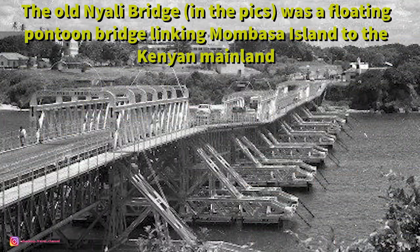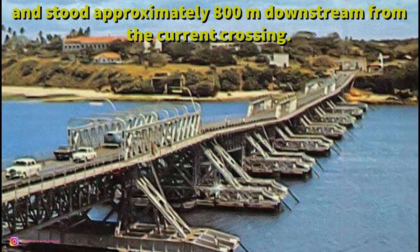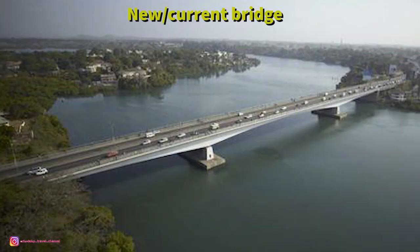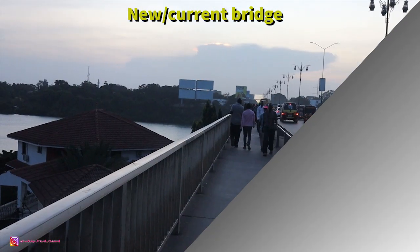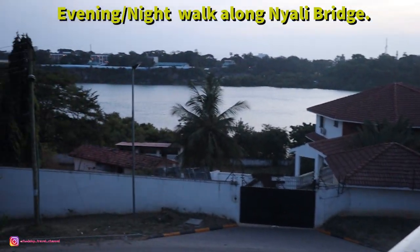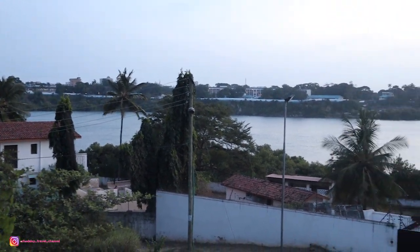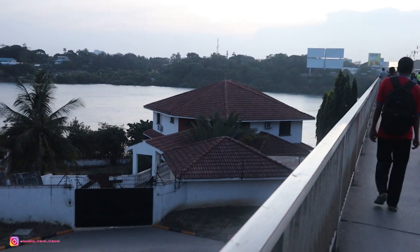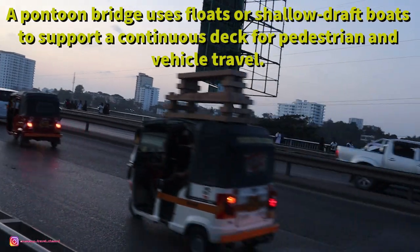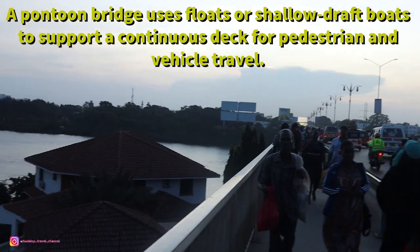The old Nyali Bridge was a floating canton bridge linking Mombasa Island to the Kenyan mainland and stood approximately 800 meters downstream from the current crossing. It used floats and shallow draft boats to support a continuous deck for pedestrian and vehicle travel.